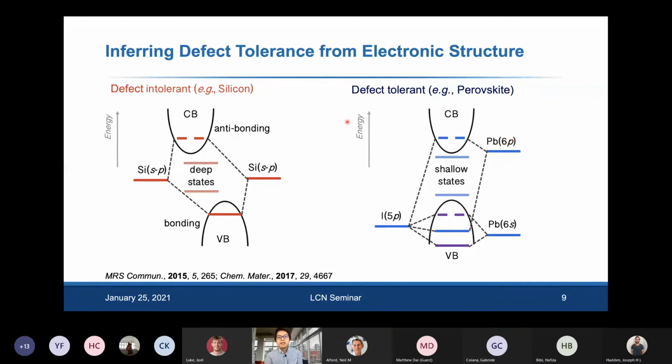And that can be rationalized based off the electronic structure. So if you have a traditional material like silicon, in silicon, you form a bonding orbital in the valence band and an anti-bonding orbital in the conduction band. So you end up with the original atomic hybrid orbitals being close to the middle of the band gap. So when you break bonds by having vacancies, for example, the dangling bonds will be at energy states close to the original atomic orbitals. And that means you'll end up with deep defect states, which are very harmful to the recombination process.